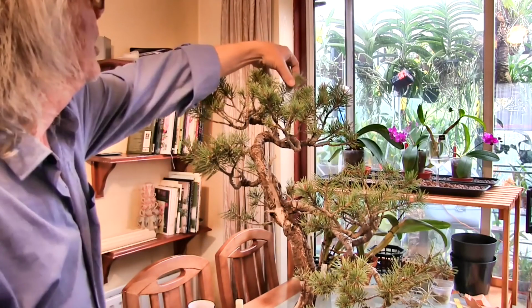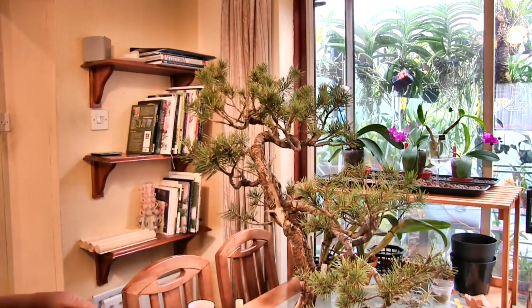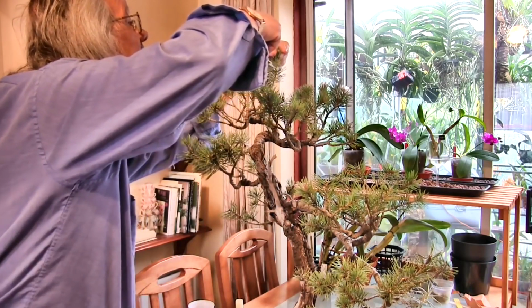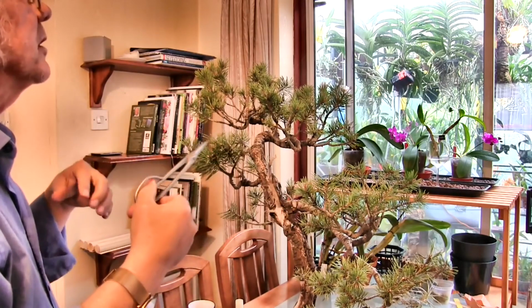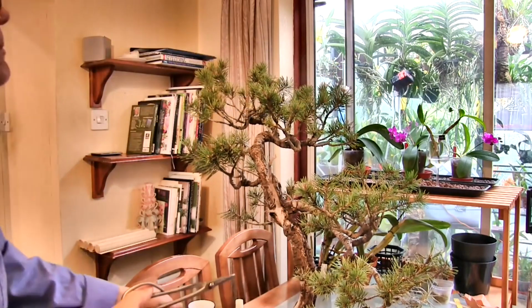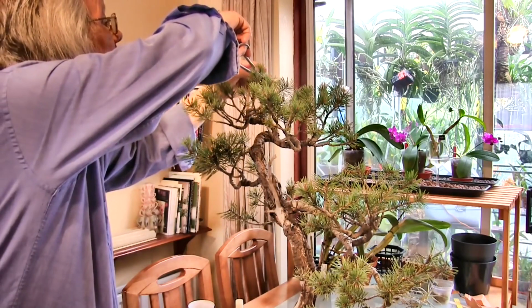Oh, we've got a little fir cone up there, just forming. That needs to come off. I know that it's cruel because they do actually look quite pretty, but they will draw all the energy out of that little branch into the cone to try and form some seeds, and that takes the energy out of growing needles. It sort of spoils your chance.